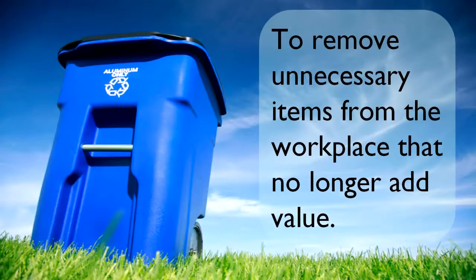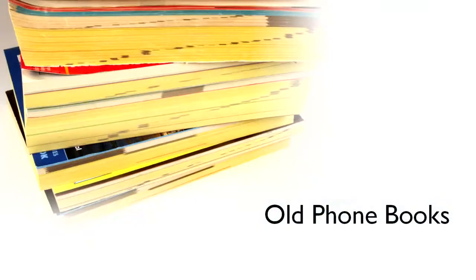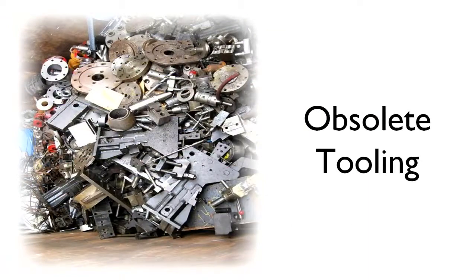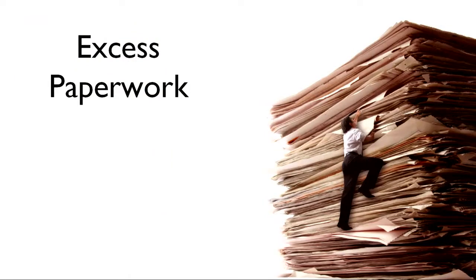Let's start off with a definition of sort. To sort simply means to remove unnecessary items from the workplace that no longer add value. Now, these items can be anything. A few simple examples could range from these old phone books from 1996 to the obsolete tooling crammed in your already overcapacity warehouse, or the excess paperwork devouring your office.